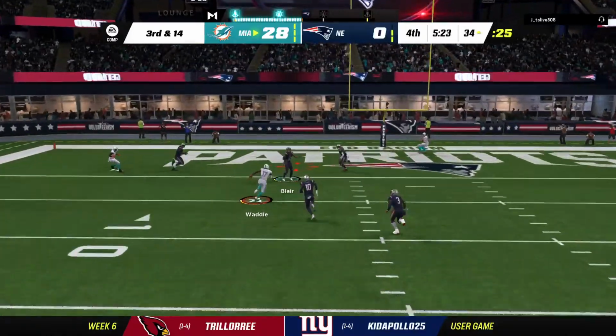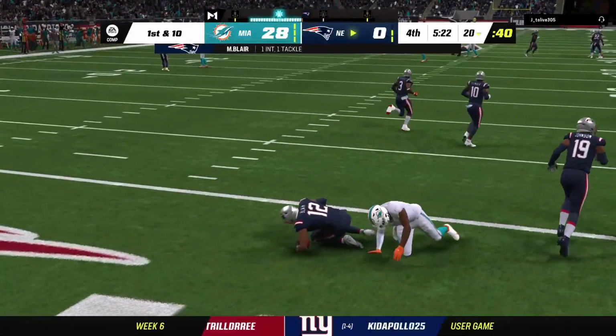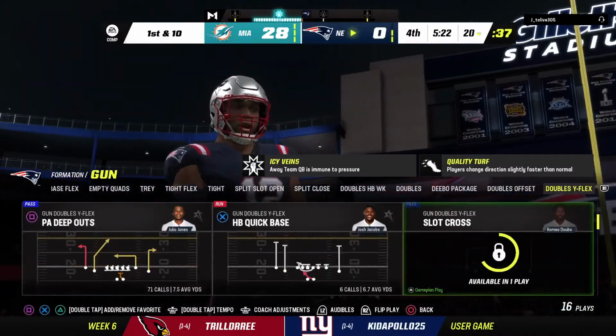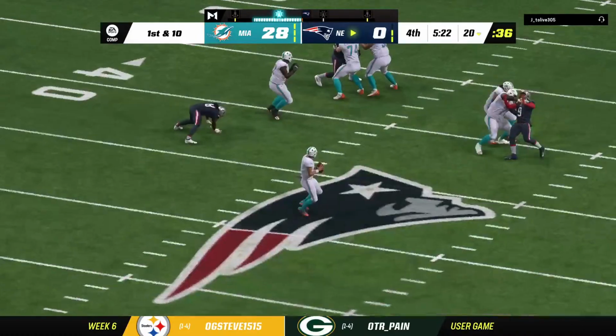He sets to fire deep. And it's intercepted at the goal line. And the Pats are going to get the football here as the ball will come out to the 20. 3rd and long that time. He was trying to make something happen, but a little too risky.